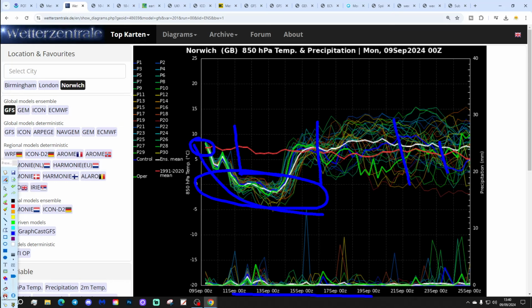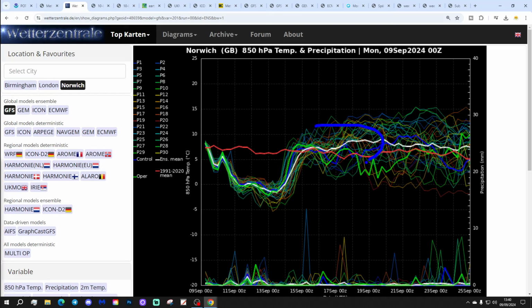Beyond that, though, we find the upper air temperature starting to stage a recovery into the second half of September. Upper air temperatures are beginning to lift up, albeit with quite a lot of scatter. So we've got colder on some members down here, warmer on some members up here. So a little bit uncertain through the third week of September. I think we are on a bit of an upwards trend there after the cold snap through the middle and second half of this week.